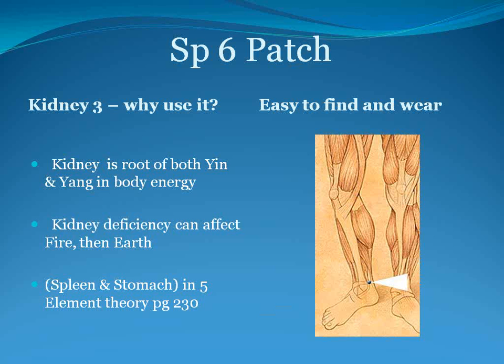Kidney 3 is suggested as a point to use for the SP6 complete patch. It's very easy to find and wear because it's in between the ankle bone and the Achilles tendon. And kidney is probably in acupuncture the most powerful meridian in the body. It contains or has an effect on both the yin and the yang, or the positive and the negative, if you will, energies of the body. And when kidney energy is low, it can affect fire, because after all, kidney's a water element, and you're going to learn all this as we go on. And water puts out fire, doesn't it? Fire is often excess when you have cravings for especially sugars and the wrong kinds of food.